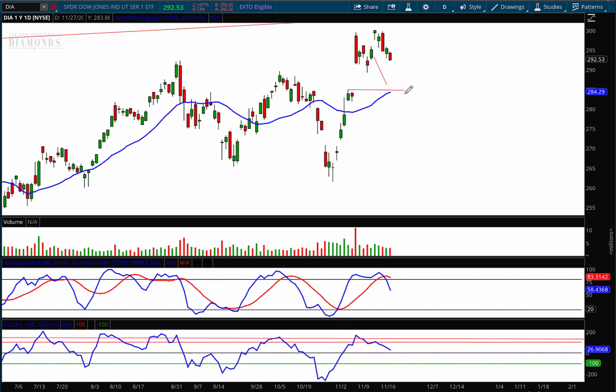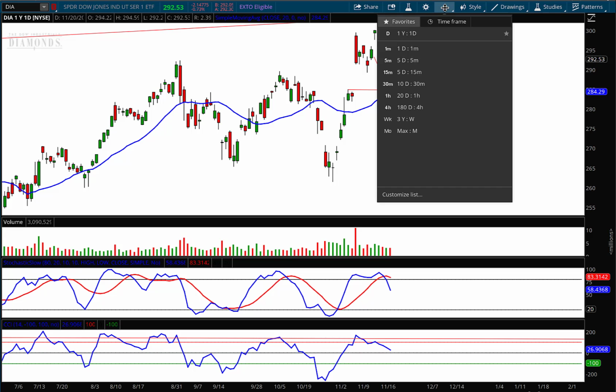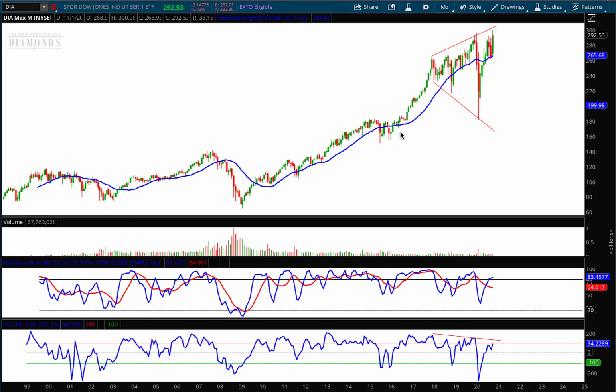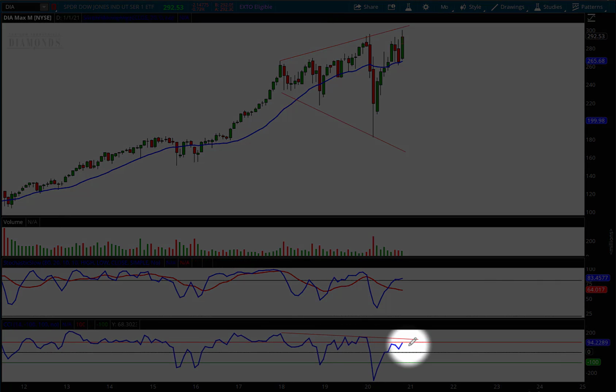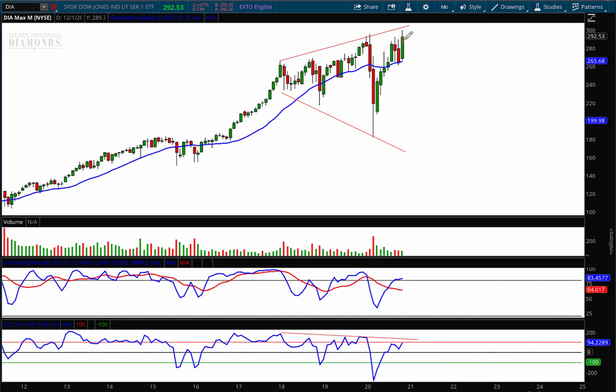Now, with that said, I'm also looking at what's happening on the wider time frame. In particular, look at the monthly chart. I pointed this out last week. This is known as a megaphone top or a broadening top. And we can see down at the very bottom, I'm leaving that line in there, we had a higher high this week, but we're having lower highs on this particular indicator, which is known as the CCI. It's known as a negative divergence.